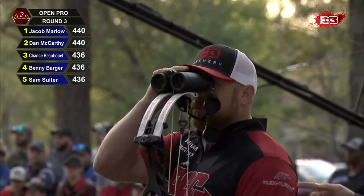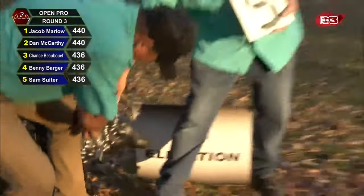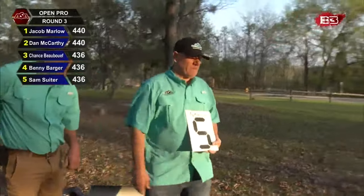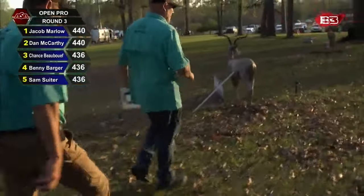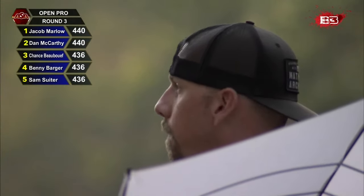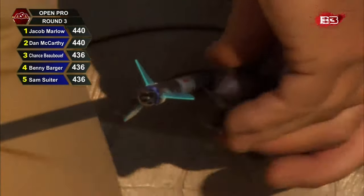So Barger, we're going to go to Sam Suter. Oh. And for Suter on the elevation javelina, unfortunately a 5. Yeah, that's going to hurt. 441 now for Sam. So now we're going to move to Jacob Marlowe, who is our number one seed coming into these pro pressure points. 10 for 10. Jacob, 450 now for him.